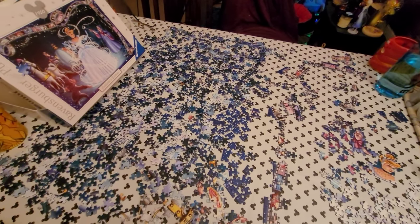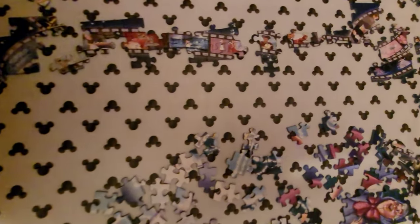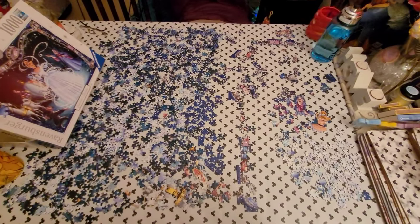So Mimi thinks it's half done. Right, so these are the bits that we've got done so far. It's just obviously trying to piece it all together. And then I've got some more there. Some of the faces there. Cinderella's dress there. And then just some of the carriage there. So according to Mimi, we're almost done.